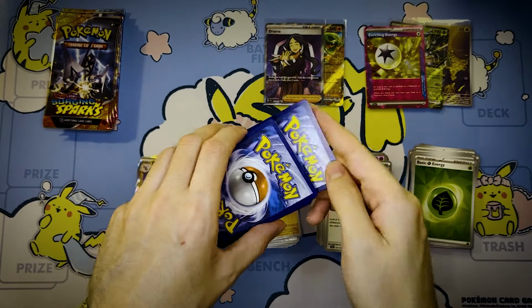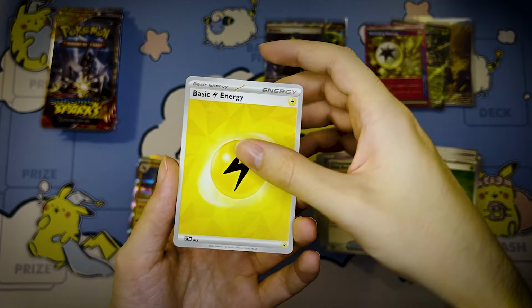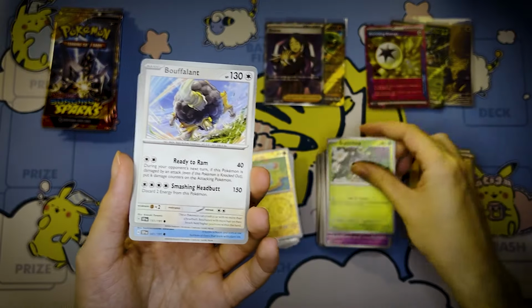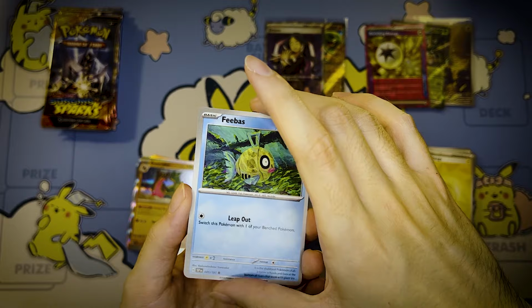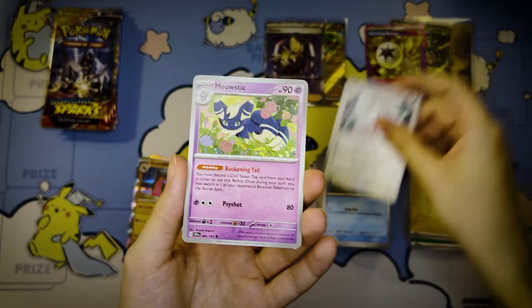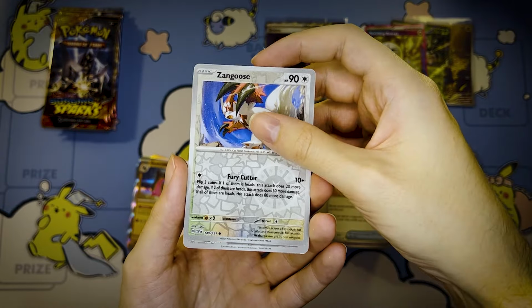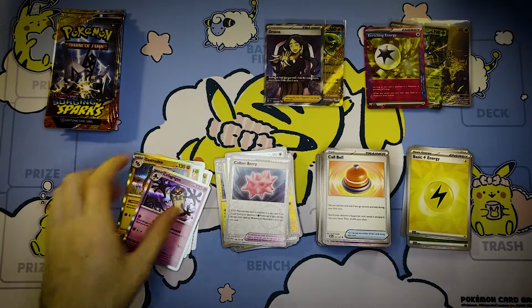Alright. But yeah, Stellar Crown, missing a lot of stuff from there, but I still have like 30 packs to open, so there could be something in there. Twilight Masquerade, I'm missing quite a few, but I have the big one, Winky Face, so I'm feeling okay. I'm glad that at least that's taken care of, but still a lot missing there too. And Paradox Rift and Temporal Forces, again, still a decent amount of work to do there.